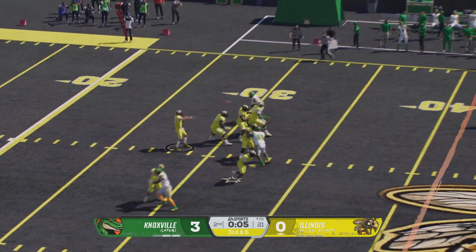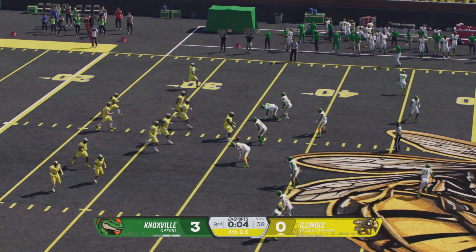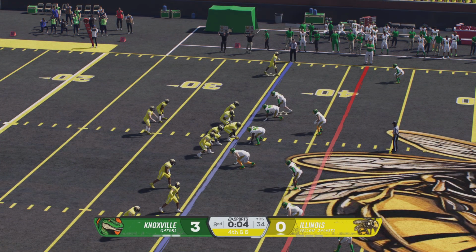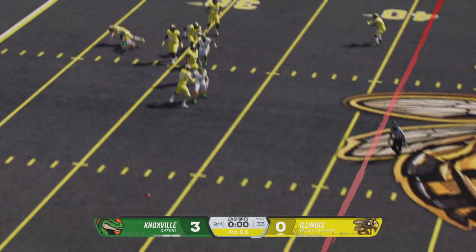Drops back, needing a 3rd down completion here. And the pass is incomplete. We're down to just 4 seconds remaining. And it's likely they'll take one last shot here before halftime. Needs a completion here on 4th down.